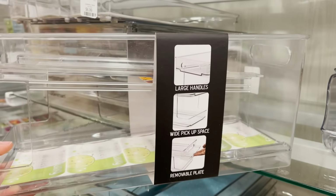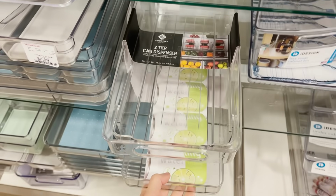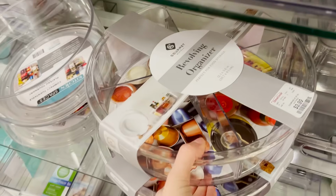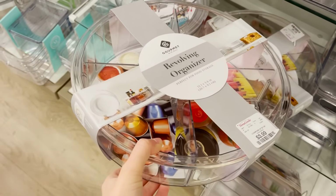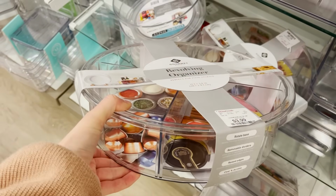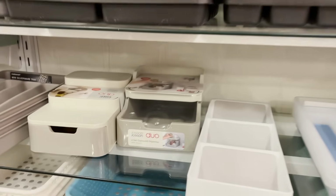Sometimes you can even wander through here and get ideas like this cool organizer that you can hold all of your canned drinks. I think that's so genius. So the organization aisles are always some of my favorites here at Homegoods because you know you're going to find something that you can use in your home that's going to just instantly make it better.